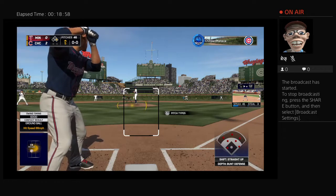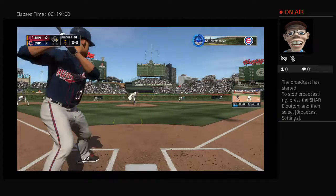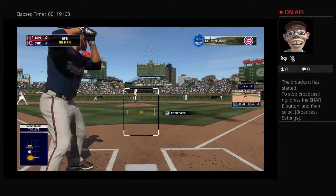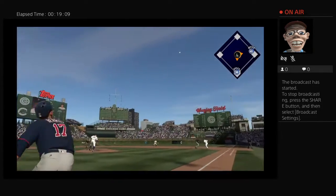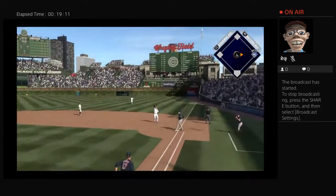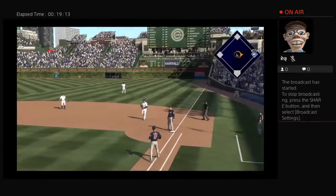Now at the plate, Jose Barrios. He's 0 for 1 thus far. First pitch fastball, swung on and missed, 0-1. And he gets him to pop it up on the right side of the infield. Under it is Rizzo. 1 away.